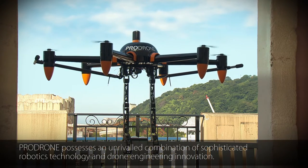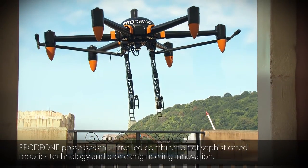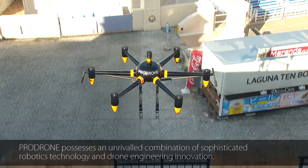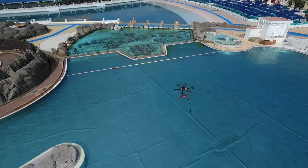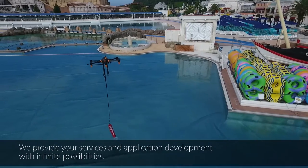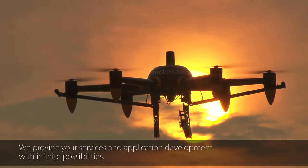PRODRONE possesses an unrivaled combination of sophisticated robotics technology and drone engineering innovation. We provide your services and application development with infinite possibilities.